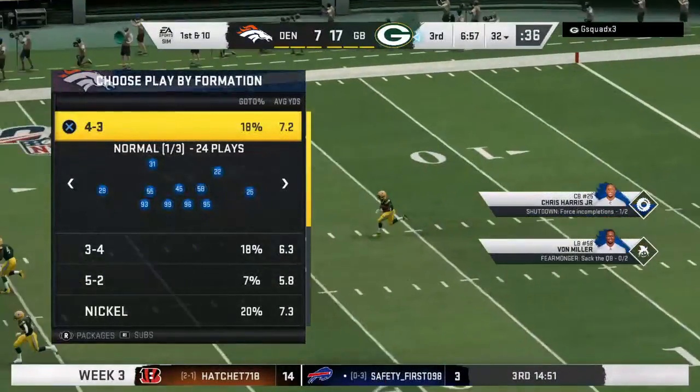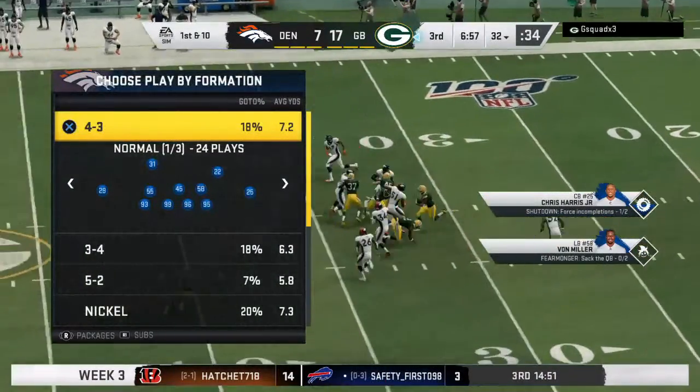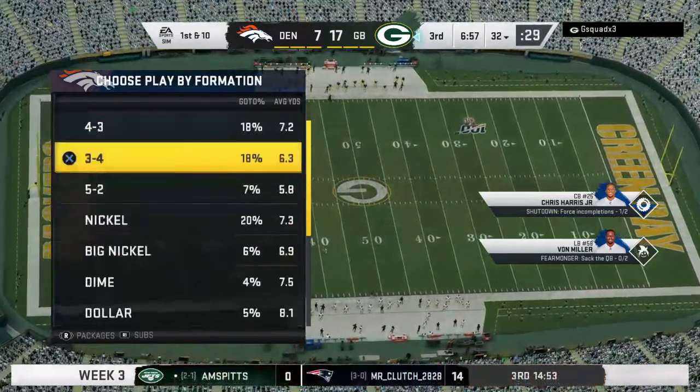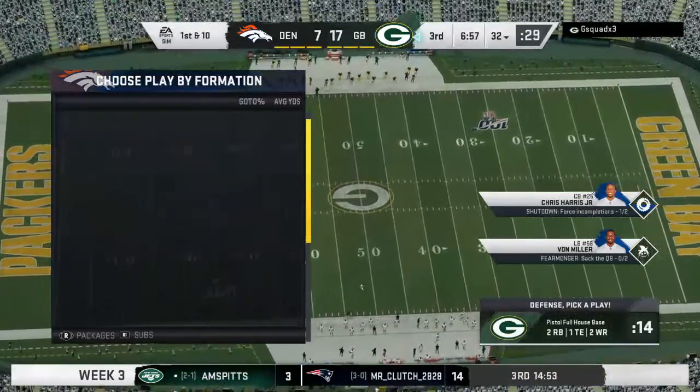An update from Buffalo and the Bengals out to the early advantage. And we'll try and keep you updated on those events and others around the league as we continue through this one.